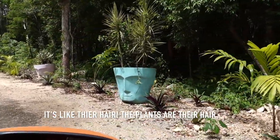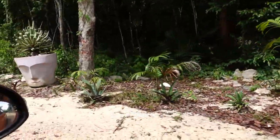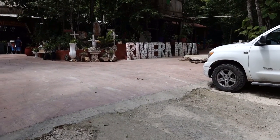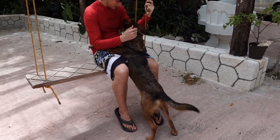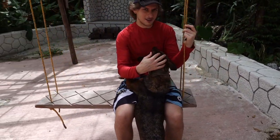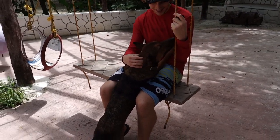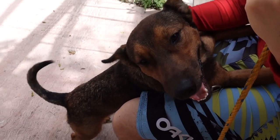It's like their hair, the plants are their hair. I like this one. Oh, you have dog breath. Lipstick, you made a friend. Oh yeah, we're besties. Wag, wag, wag, wag, wag. Oh my gosh, so cute!